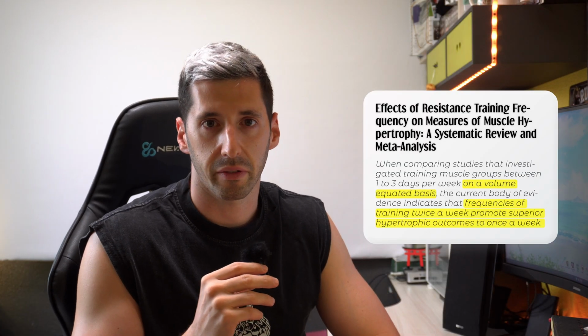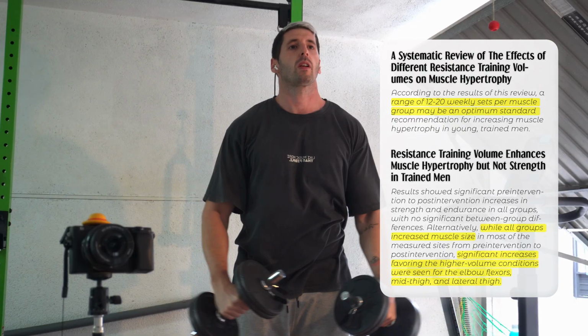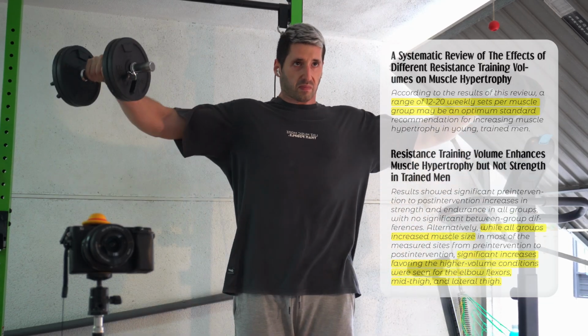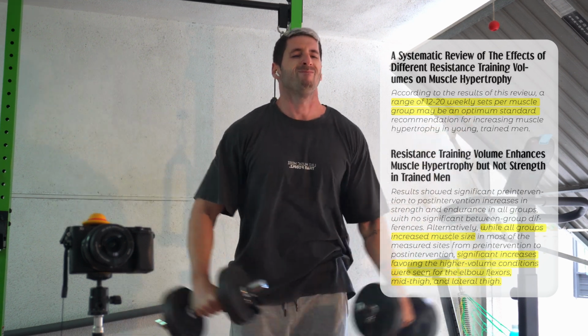So if you are training a muscle with high volume, it would probably be better if you split that volume into multiple sessions. Speaking of volume, for hypertrophy, between 12 and 20 weekly sets per muscle group seems to be the golden zone. Some people may respond differently to different volumes, and some smaller muscles that recover fast, like calves or side delts, may benefit from even higher volumes.